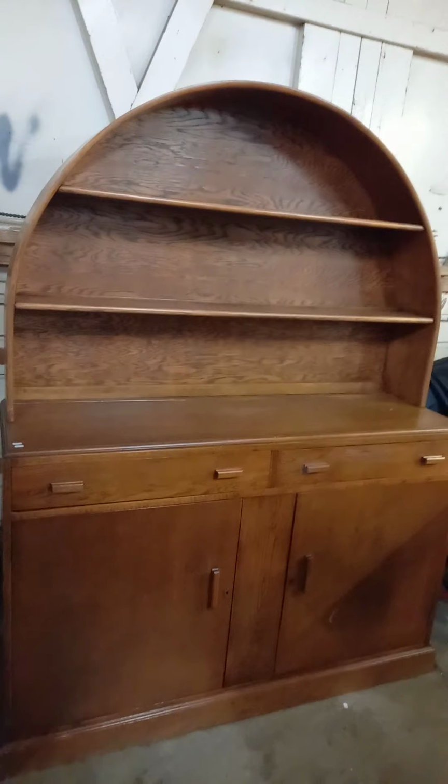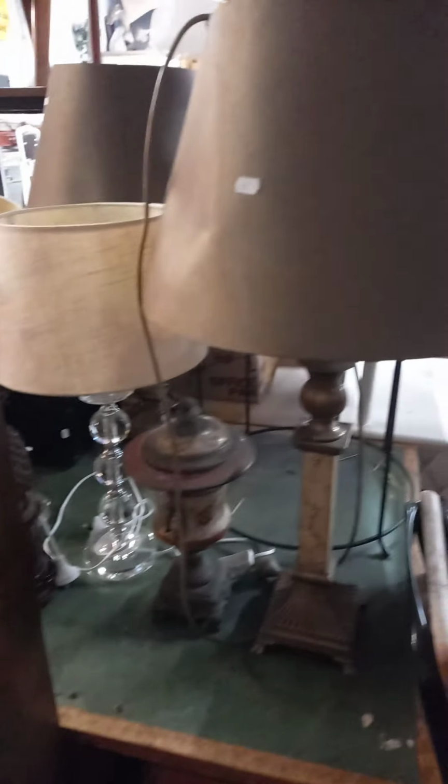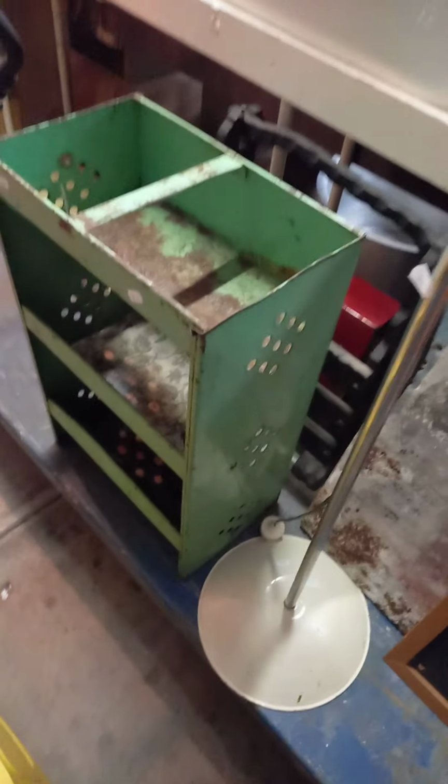Now, so we got card tables and prints and stuff. It's nice, the big sort of 1960s oak kitchen dresser. Toys and stuff down under the table, more lights and lamps. Little mixed group lot. What else have we got? Mixed lot of gear again with a cool little sort of vegetable tidy and a mid-century lamp.